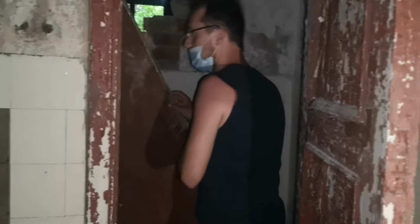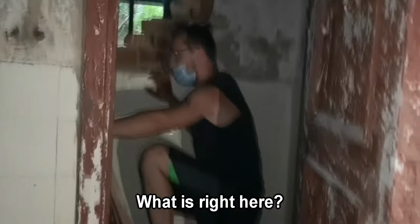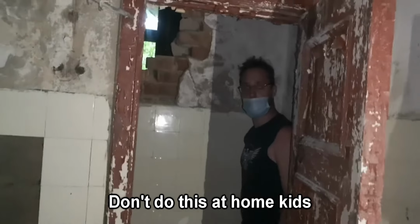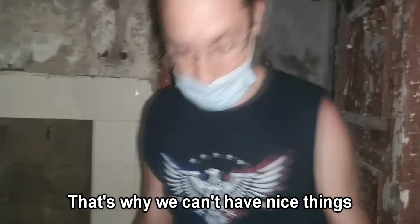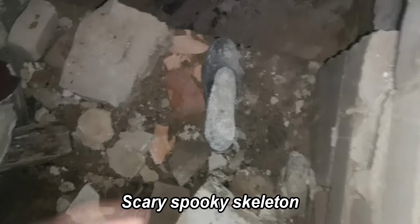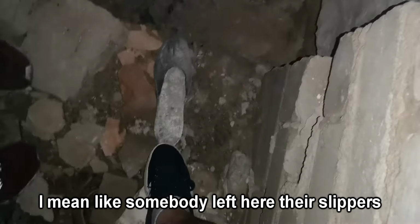What's that, a toilet? Looks like it. I want to see what... Toilet, bathroom. Look. Don't do this at home, kids. Well, that's why we can't have nice things. Somebody left here their... scary, spooky skeleton? I mean, somebody left their slippers.